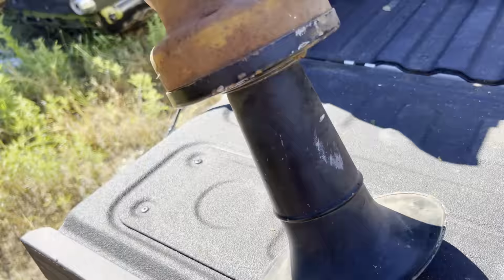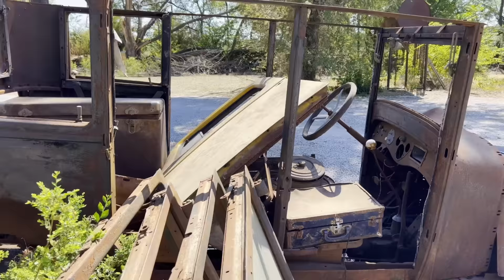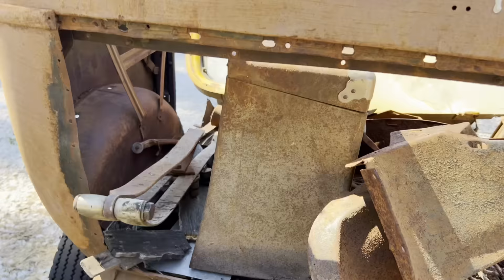Here's the old Dodge Brothers that I bought. I took the radiator with me that day, so he wouldn't steal it. But here's the rest of it. The doors are off of it. Pretty well complete car. It's got some rust in it down here now that I look at it. I didn't notice that the day of the sale, but not a real big deal. Got the bumpers in there, the old trunk box.